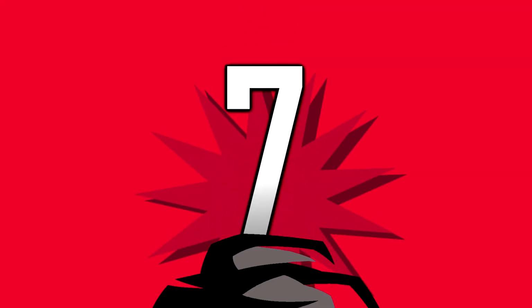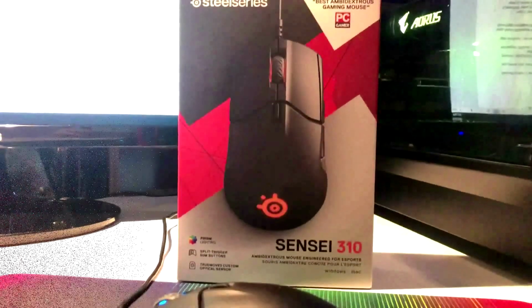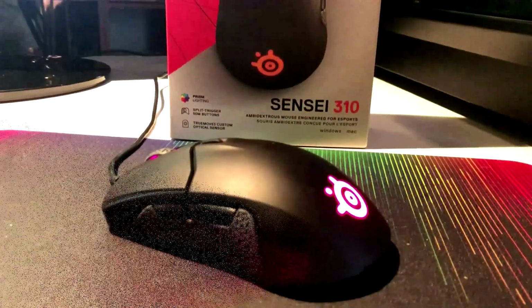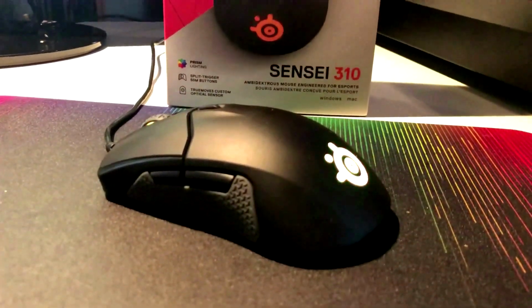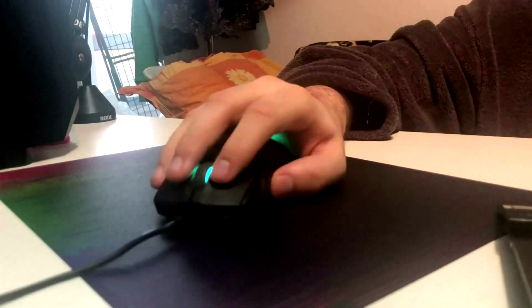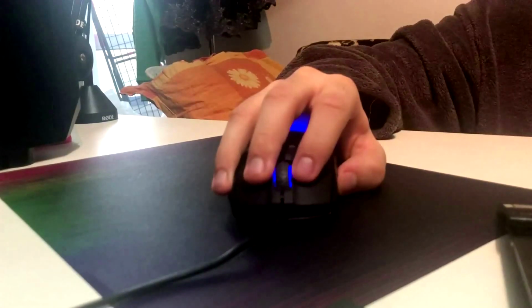Next in at number 7 is the SteelSeries SENSEI 310. The SENSEI 310 is an ambidextrous mouse and is built from the ground up to accommodate long gaming sessions. The body of the mouse is slick and compact, and it's also one of the most comfortable mice out there.